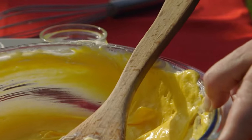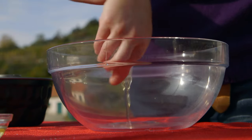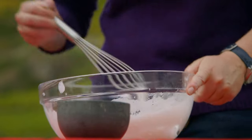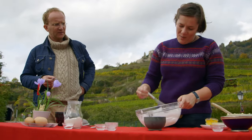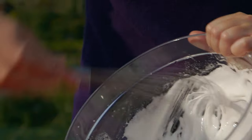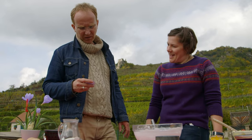OK, it says beat the egg white together with the salt and the granulated sugar and beat it until it forms stiff peaks. You didn't pick a nice, easy, non-physical cake. Where's an electric mixer when you need one? Well, I'm panting. You're doing fine? It's really entertaining, actually. It must be hard work holding that little recipe, Bernhard. Then what? Okay. Blah, blah, blah.